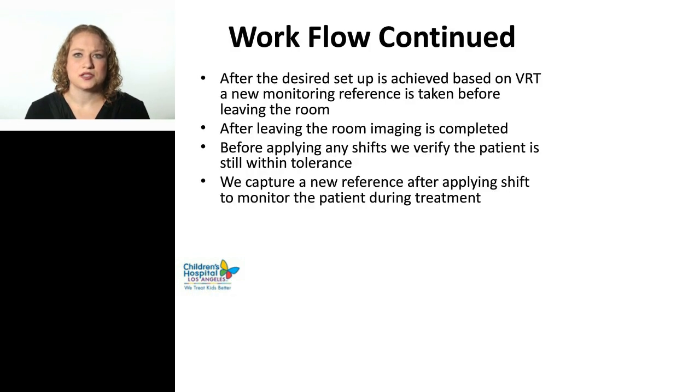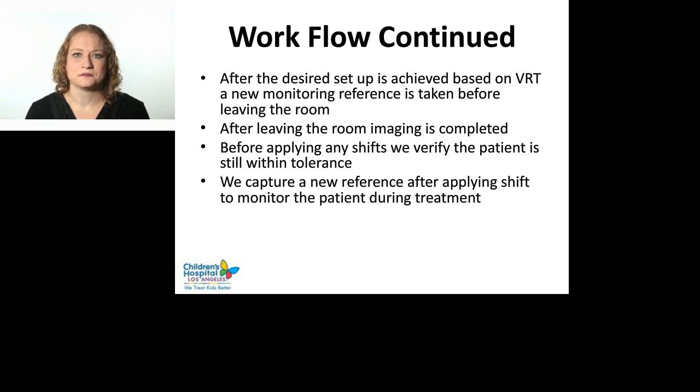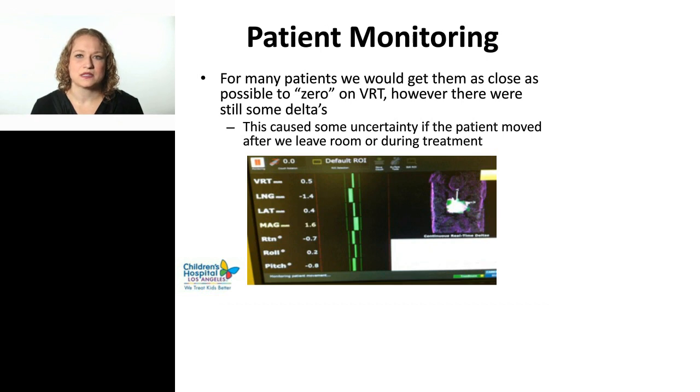After the desired setup is achieved based on Vision RT, a new monitoring reference is taken before leaving the room. After leaving the room, imaging is completed. Before we apply any of the shifts, we verify that the patient is still within those tolerances. We then capture a new reference after we apply the shifts, and that way we can monitor the patient during treatment. With the new monitoring, we can see the exact amount of movement a patient is making, and it can be easily quantified. For many patients, we would get them as close to 0 as possible on Vision RT. However, we would sometimes have some deltas.